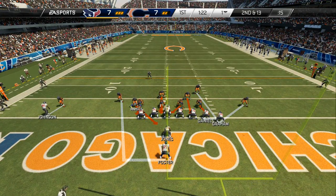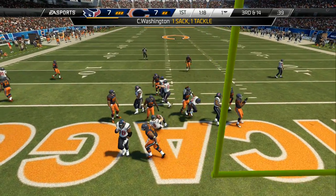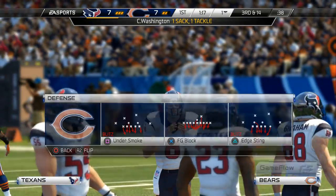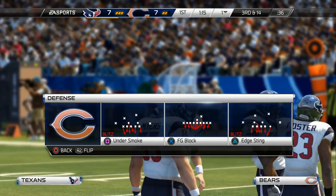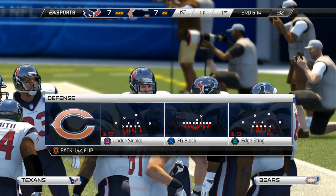Second down. He checks to an audible to get rid of the football quicker or give himself extra protection. That will help him a lot.